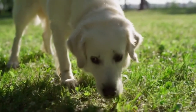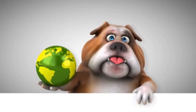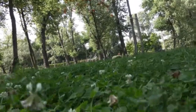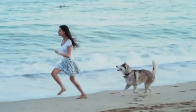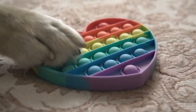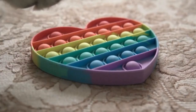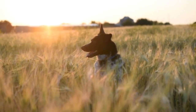Dogs are known for their keen sense of smell, loyalty, and playful personalities. However, have you ever wondered how dogs see the world around them? Understanding a dog's vision can help us better understand their behavior and how they interact with their environment. Unlike humans, dogs do not rely on color vision for their visual perception. Rather, their vision is tailored to detect movement and track sense.